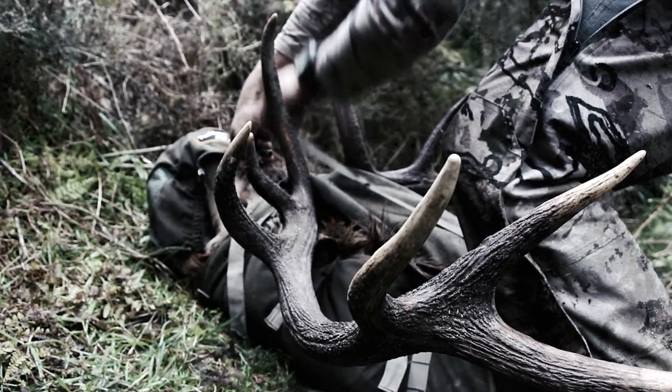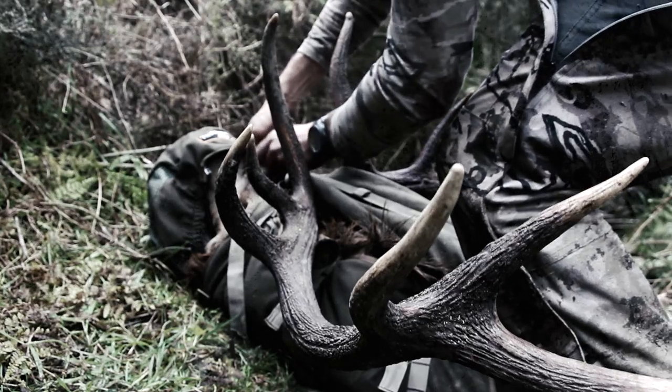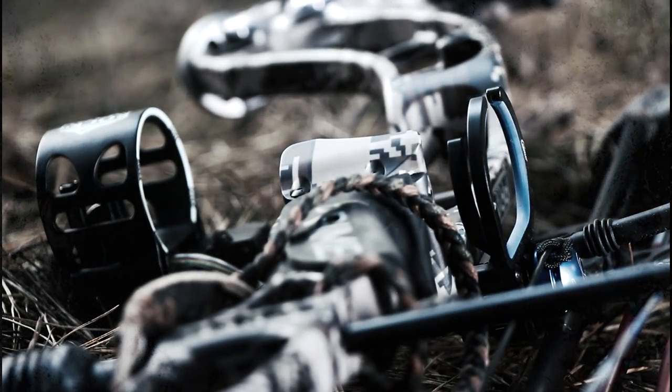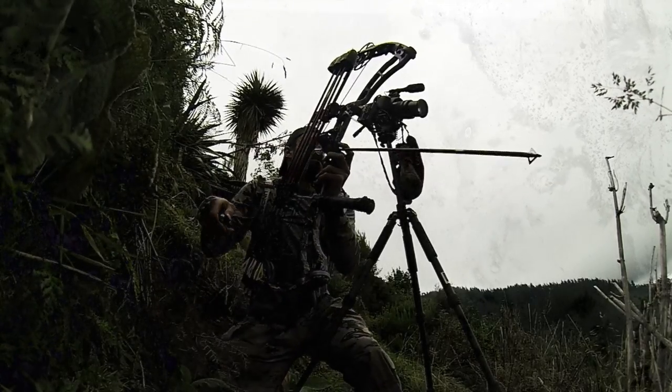Pretty nice deer. Really long beams. 5x5. So he wasn't crowned out, but he looked like a decent 5x5 elk is kind of his configuration.